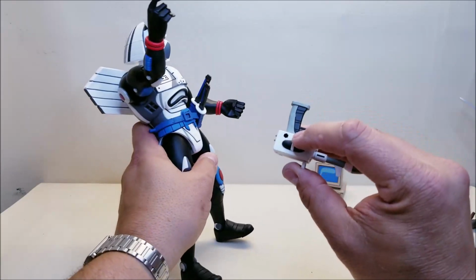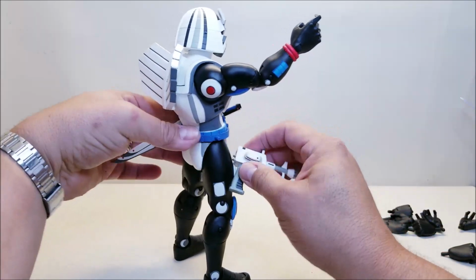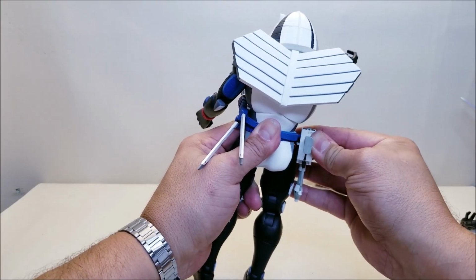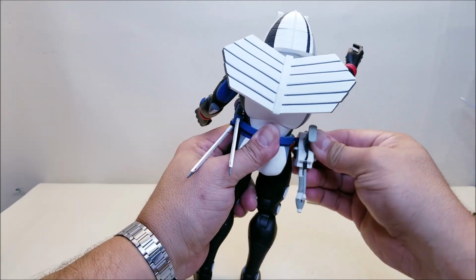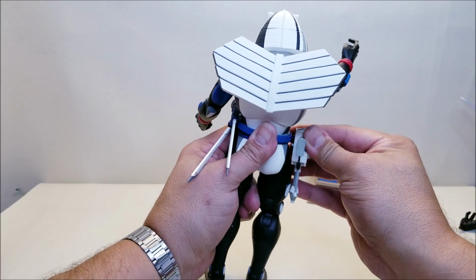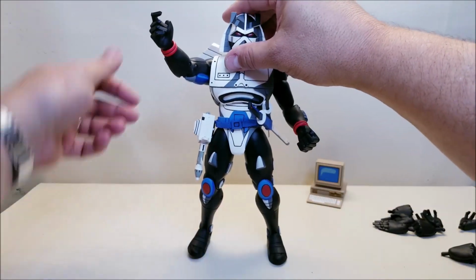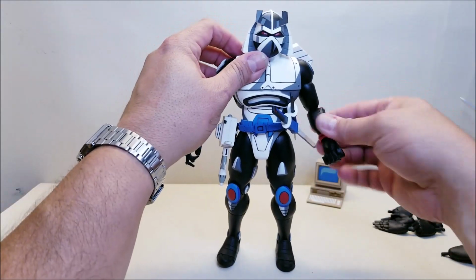So there's a little port right there on this side. There's a little peg on the side of this belt right here. So you can go ahead and peg the gun right there, so he'll have it holstered right on his belt, ready for the next time he uses it. And it looks like we got to work that in a little bit. Yeah, as is common with these NECA figures, a lot of these joints tend to be a little tight at first out of the box, and you just kind of got to work with them. So that gun is probably going to fall while I do this next part right here.